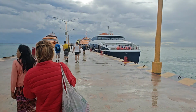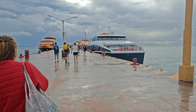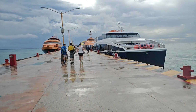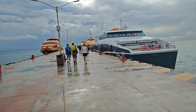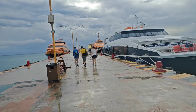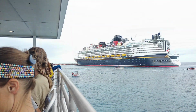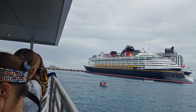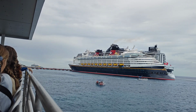The cost of the ferry is between 500 and 600 pesos round trip, which is between 25 and 30 US dollars. We happened to take the Escaret tours, but I noticed that almost all the ferry boats were the same catamaran, just different colors. The ride to the island was beautiful. It took about 30 minutes, and the water was a mesmerizing blue the entire time.